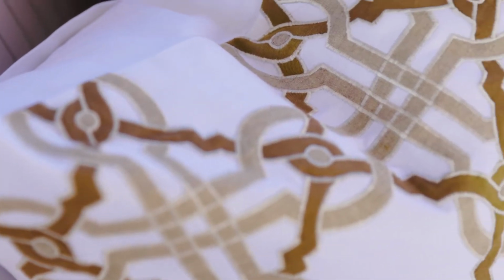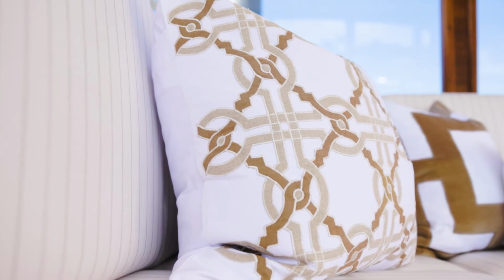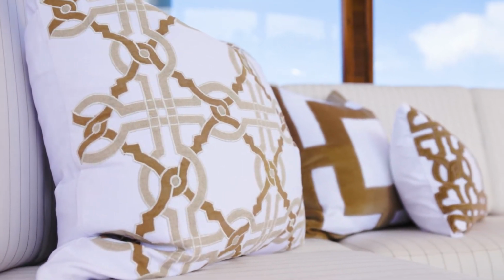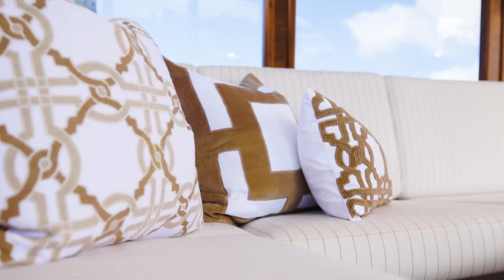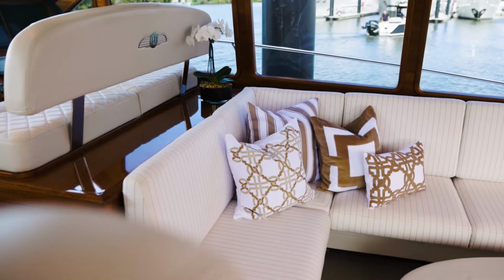And you can see here, we've got a wonderful little story. It's creating impact in this corner for what's a really long couch. Put your pillows into one corner or make a big statement in one area rather than just having one or two sitting throughout that area.